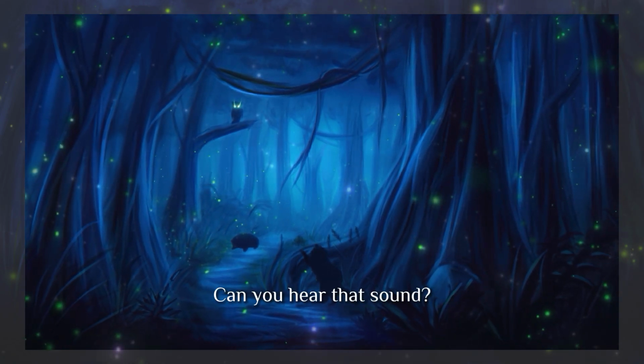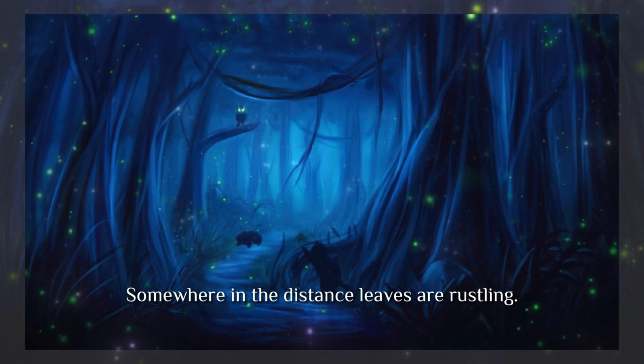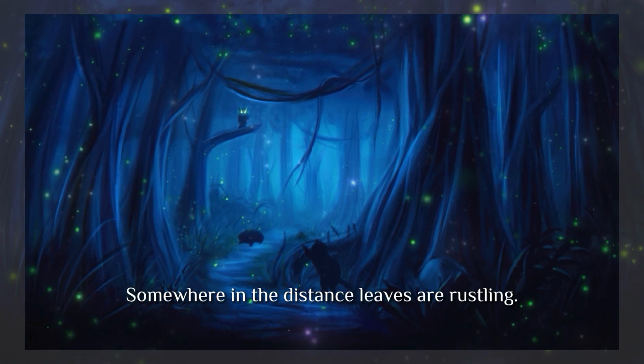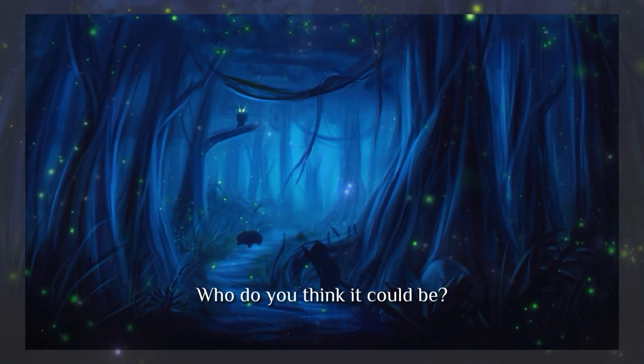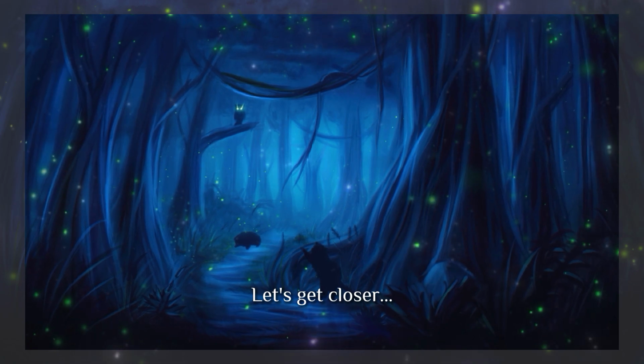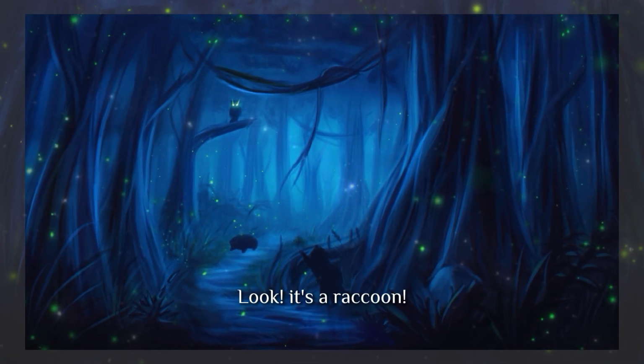Can you hear that sound? Somewhere in the distance, leaves are rustling. Who do you think it could be? Let's get closer. Look! It's a raccoon!